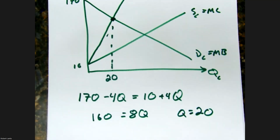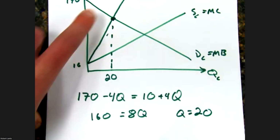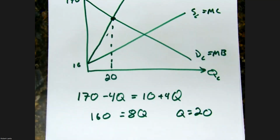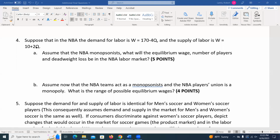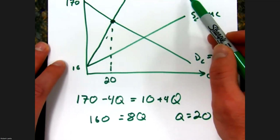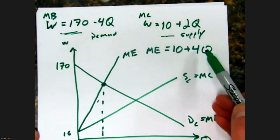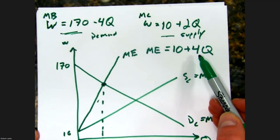Yeah. The 10 plus 4Q, or 10 plus 2Q. To find this point, it should be 10. Well, what was the original supply? 10 plus 2Q? Yeah. So it should be, right, not my supply curve, but my marginal expenditure curve, which is twice as steep. Oh, sorry, I'm pointing to something that wasn't there. Marginal expenditure curve, which is twice as steep.